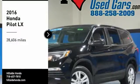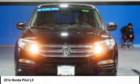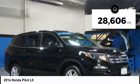Come test drive the 2016 Pilot. Optimal utility, indulgent interior, powerful performer. You'll be ready for almost anything in the Honda Pilot. This vehicle has less than 30,000 miles.